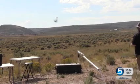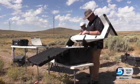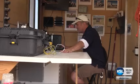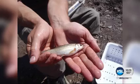3, 2, 1. It's a fixed-wing drone flying computer-controlled loops along Yellow Creek. She's crabbing a bit with the wind, but she looks really steady. It's part of a 10-drone fleet called Aggie Air, a flying research service out of Utah State University. Throttle is 63%. Ground speed is 15 meters a second. The target? A fish species rare enough to have a worrisome future.